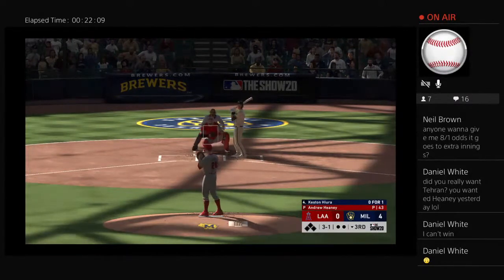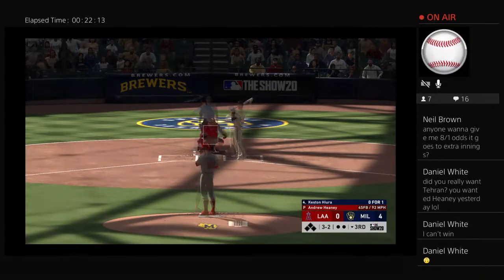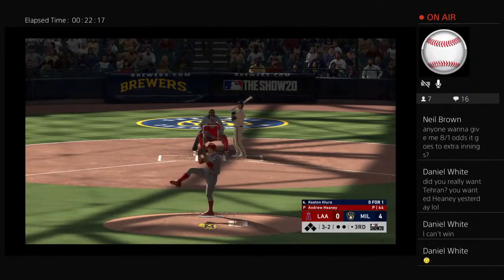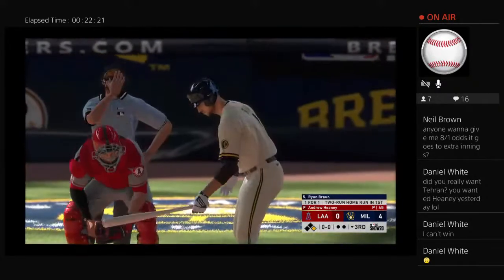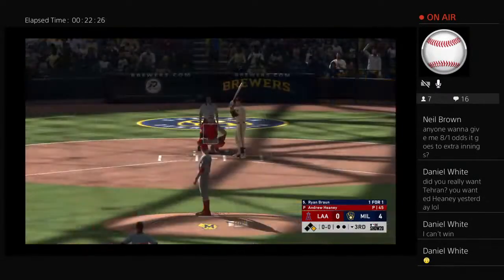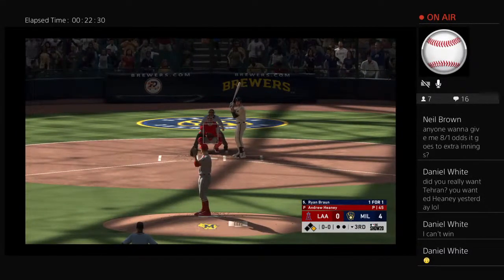It's 3-1. On deck, the always dangerous Ryan Braun. Full count now, 3-2. And good patience exercised as he works out the walk to lead off the home half of the third. The left fielder, number 8. Next for Milwaukee, Ryan Braun. He hit a 2-run jack in his first at-bat.